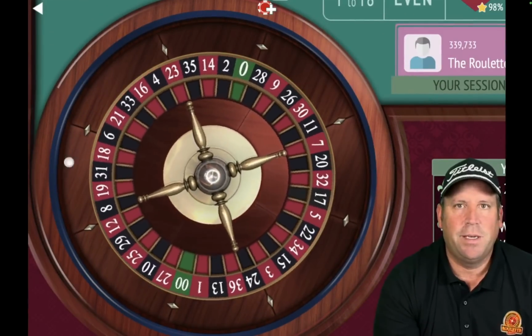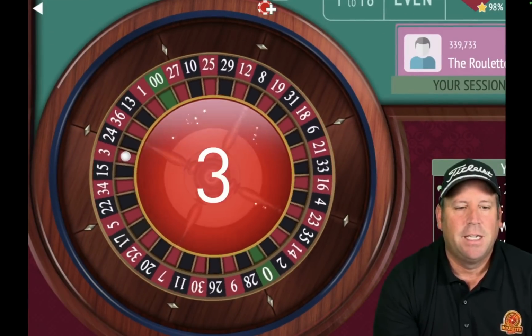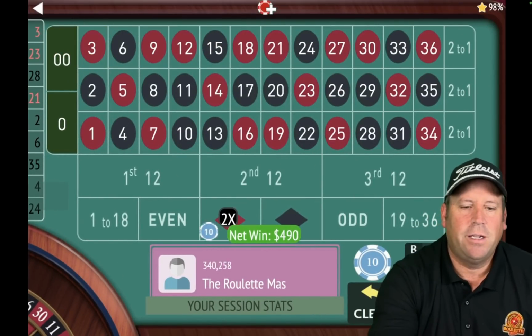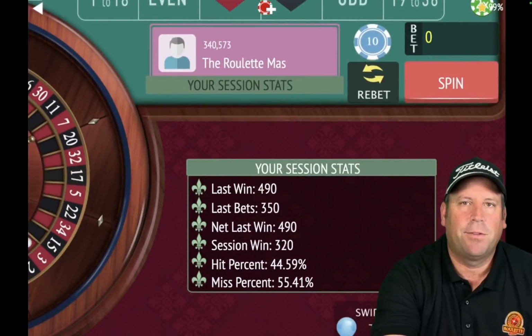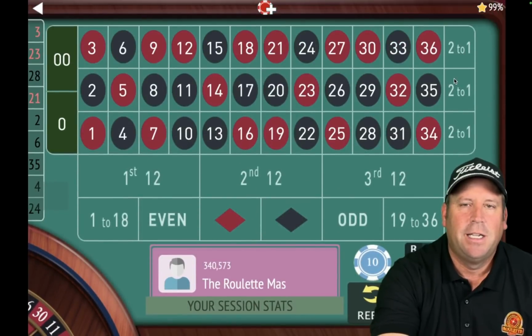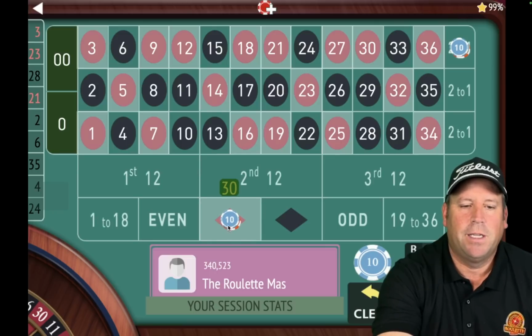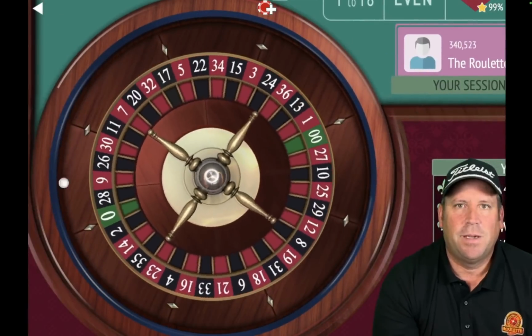And 11 minutes 6 seconds in out of 15. That is a 3 red, and that's a good one. That's a $490 win. We're up $320 now. Fantastic. And let's go ahead and put the bets back where they started. And let's spin again. Here we go.